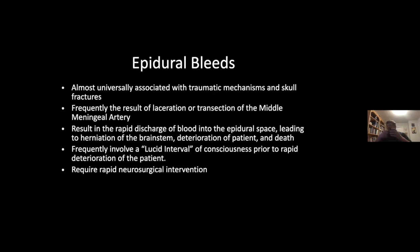Epidural bleeds frequently involve a lucid interval of consciousness prior to rapid deterioration of the patient. So people will very often be struck in the head somehow, possibly lose consciousness, appear to be having potentially a minor concussion, a relatively minor head injury, regain consciousness, and then subsequently deteriorate again and lose consciousness. This has been my experience in the field, that this is not an uncommon occurrence.